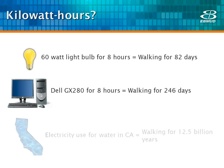Now, this wasn't the first study on energy intensity of water supplies in California. There were 2 previous studies. The first focused on energy intensity of major water transfers in the state. The second estimated energy intensity of a number of water and wastewater utilities in the state, but it didn't look into the reasons for the variation in the energy intensity between utilities.